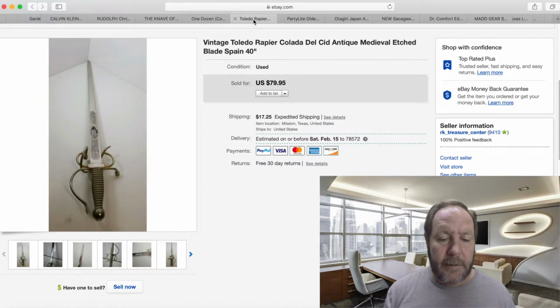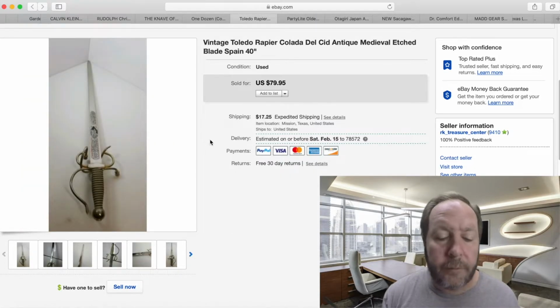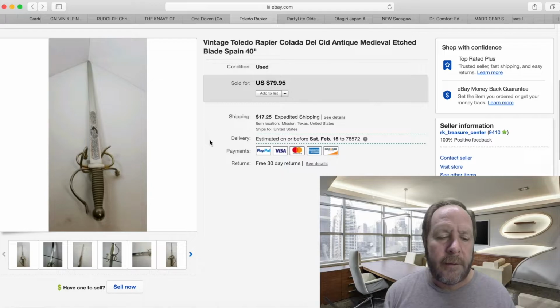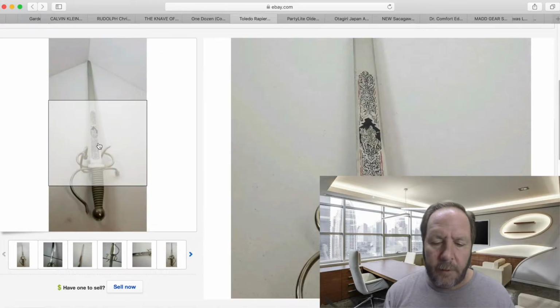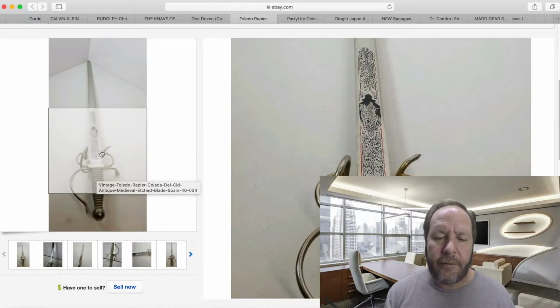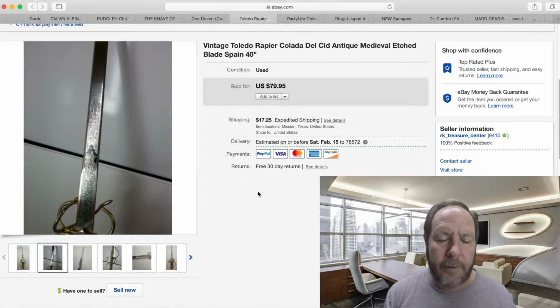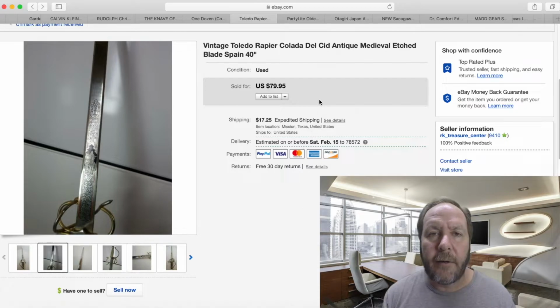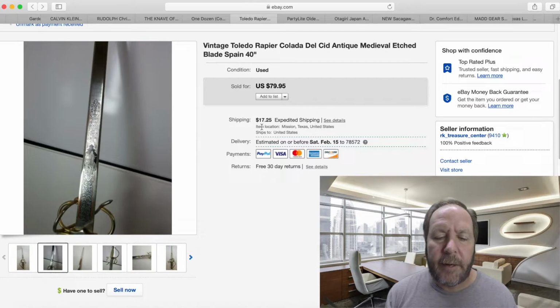All right. Now you saw this in a video 4 or 5 videos back. This was a vintage Toledo rapier Colada del Cid sword that I picked up. It's a replica sword. It was 40 inches long. You can see right there, it's got a brass handle wrapped, and it's got a real decorative blade. I picked it up at an estate sale, paid about $10 for it, turned around, and sold it for $79.95, plus the buyer paid the shipping.